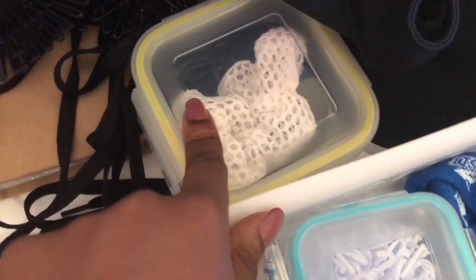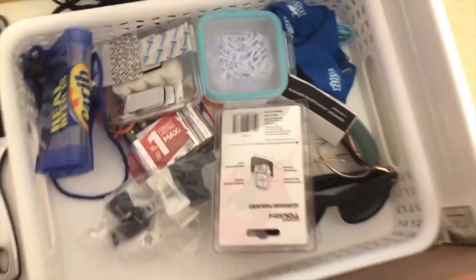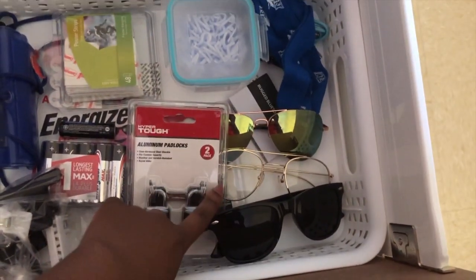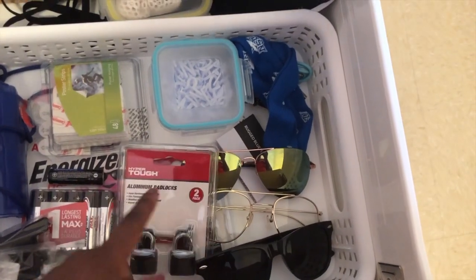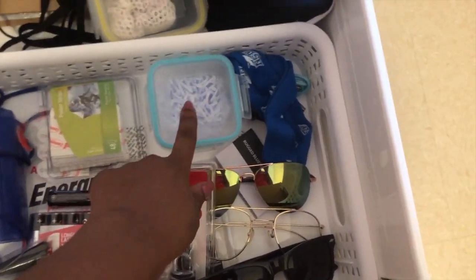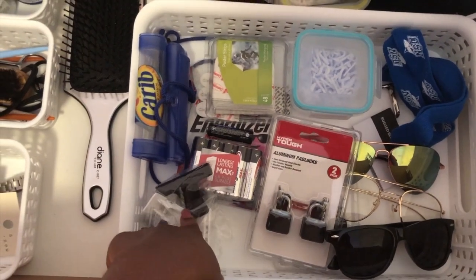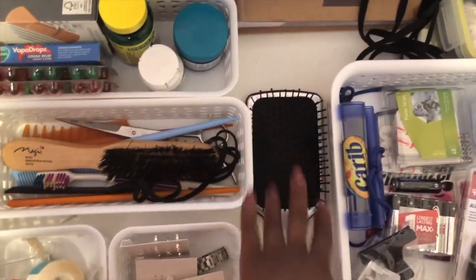I have hair ties and bandages in this drawer. In this drawer, I keep my sunglasses and my fake glasses, my locks. These are for my letterboard. I have cords in this one, batteries, command tape, waterproof phone case, and hair clips. And I just keep this brush in the middle.